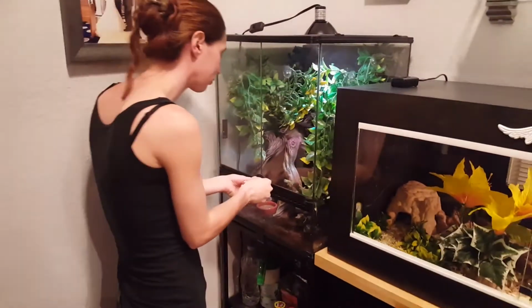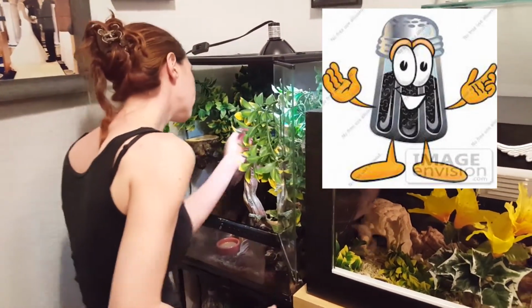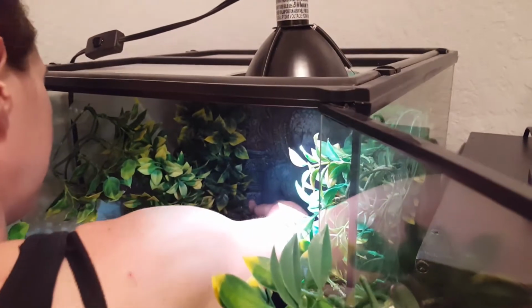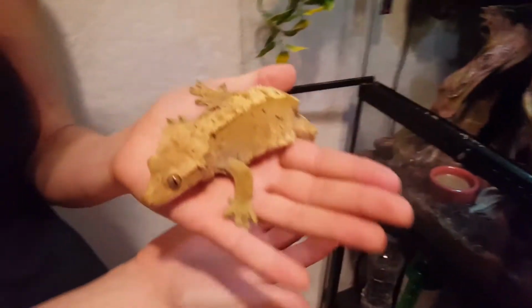So, I guess I'll show you Pepper. Yeah, the gecko's name is Pepper. There you are. I spooked him. Come here, Pepper. So this is Pepper.